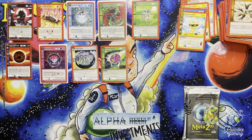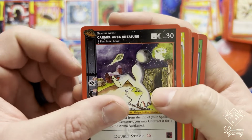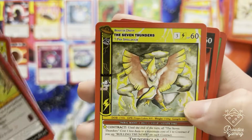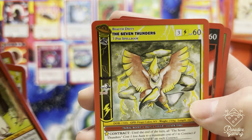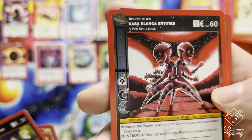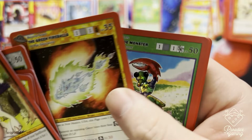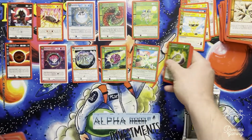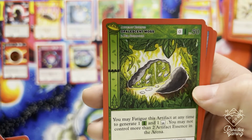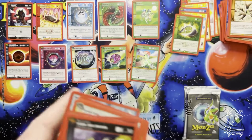So I'm gonna be honest, Wilderness was cool. It was a cool set, but this has been pretty awesome. UFO's been pretty awesome already. Jolt in a Jug, I'm loving it. Lightning Spark. The Seven Thunders. Nice. Casablanca Entities, that's sick. Dwarf Star. The Green Fireballs. Riverside Monster Reverse. And Opal Race? I don't know. Moss. Friend Token. Snowing and Earth Ore.